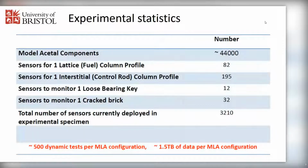So in total, as I said, we've got about 44,000 components to do one lattice column, and to get the column profile, we need 82 sensors. So that's 4 of those per interface. We also have accelerometers in there, which is why it looks a little bit higher. For the control rod columns, we have to have 195 sensors. And then we also had some monitoring of keys and cracked bricks, leading us to over 3,000 sensors in the array at the end.